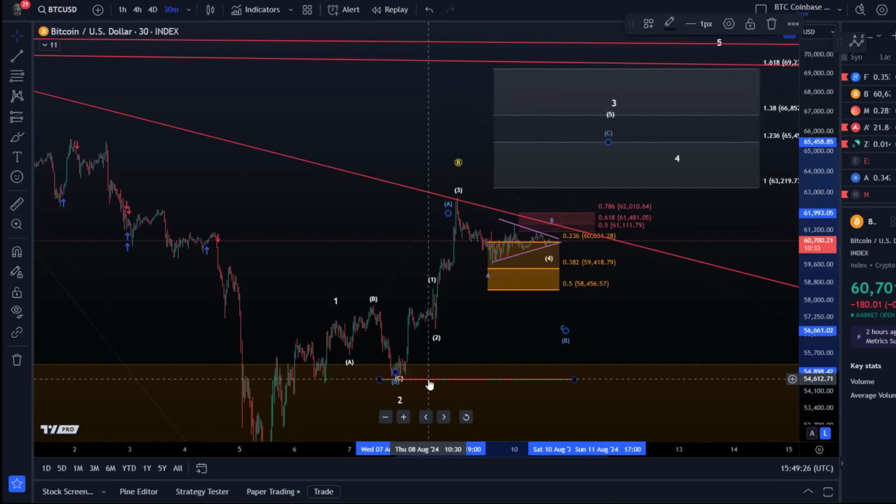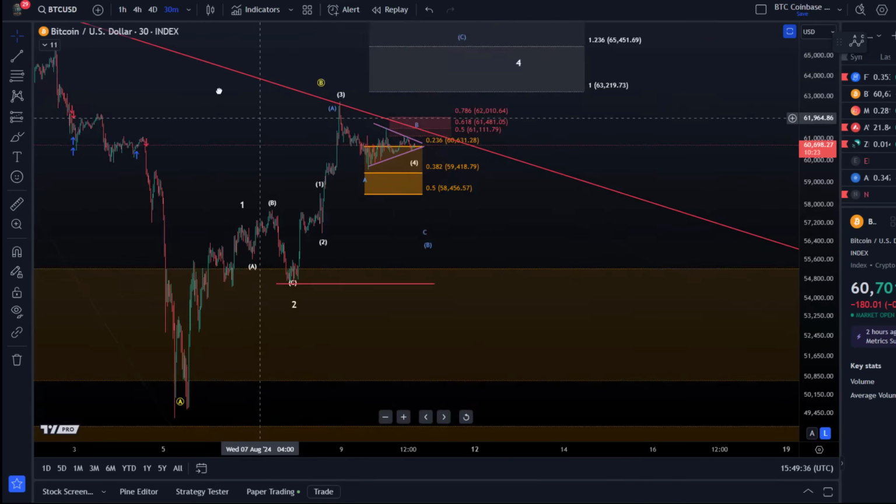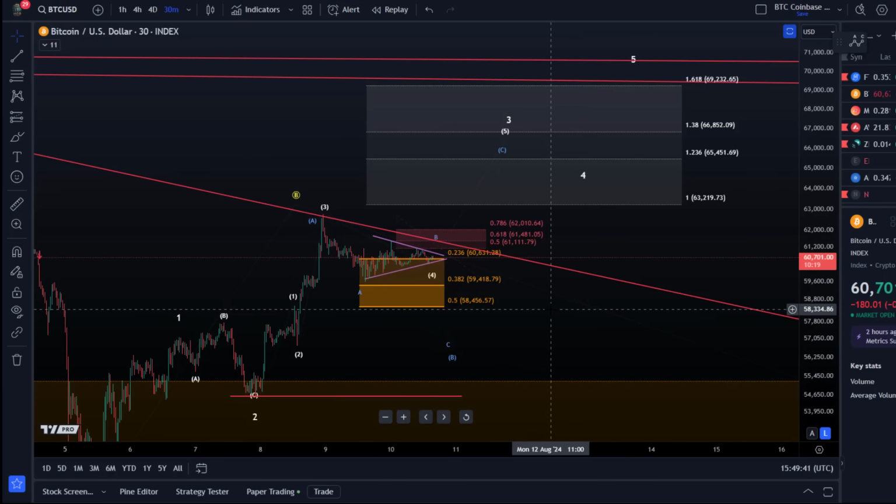And as long as we're holding that red line at 54,600, we could still follow the blue scenario higher. Only a break below the red line will mean that likely yellow wave B has topped and then we break down. But that would be the bearish alternative for now, a reasonable alternative.